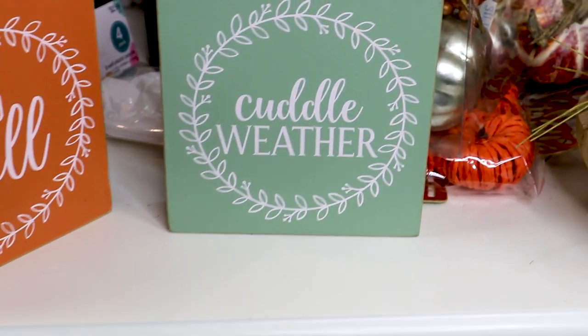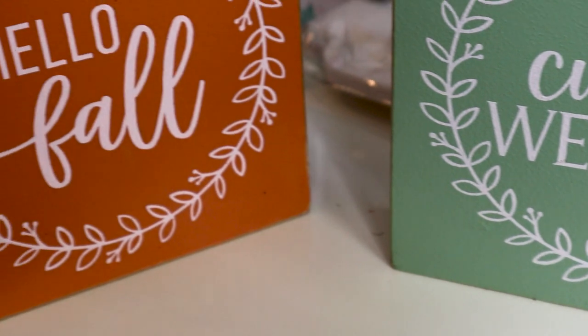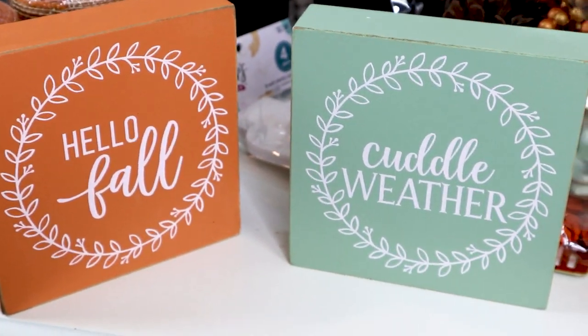Now look at the little sign. Hello, fall. So this is basically like a shelf sitter that says hello, fall. And I also got one that says cuddle weather because fall really is cuddle weather. I really like the colors. I really like that green. It's kind of a sagey mint green almost. It's really pretty. And I will be using these in my fall decorating coming up in a couple of weeks. Super excited for fall decorating.